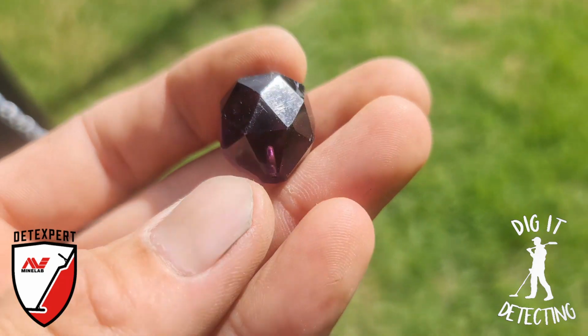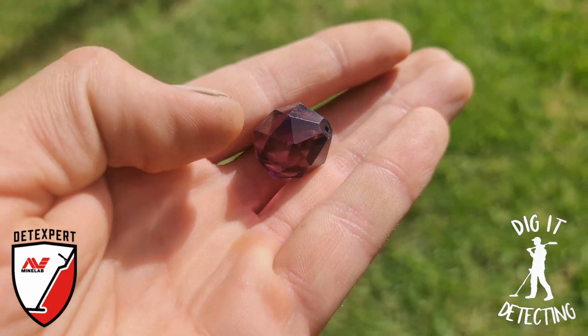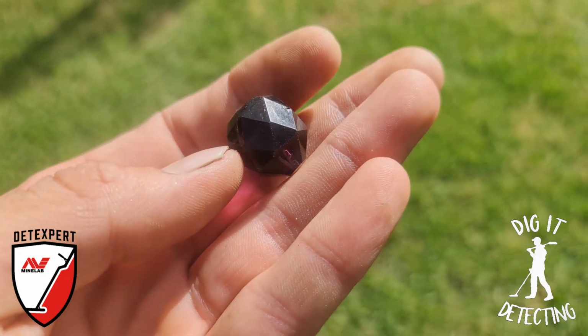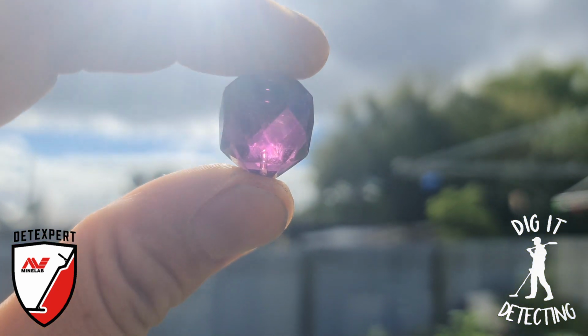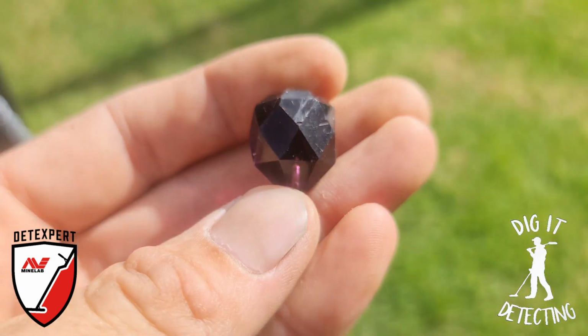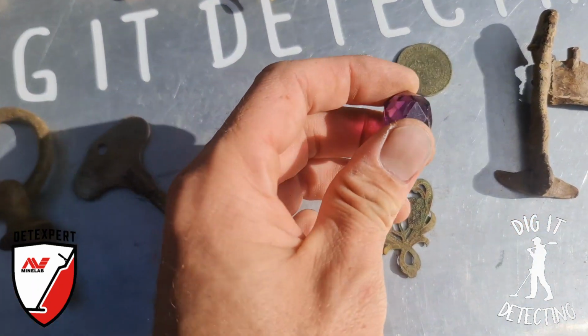Trying to identify everything in the hole, and basically, don't just fill those holes in quickly. A lot of the times where you find your best stuff is in the rubbish pits, in the dumps. So if you're hunting in the dump and found a coin, chances are something else could have got thrown out there as well. So you just never know. It pays to keep your eyes open, and that piece is a prime example why.